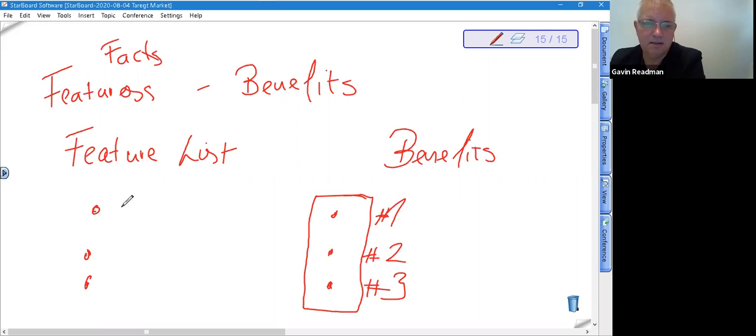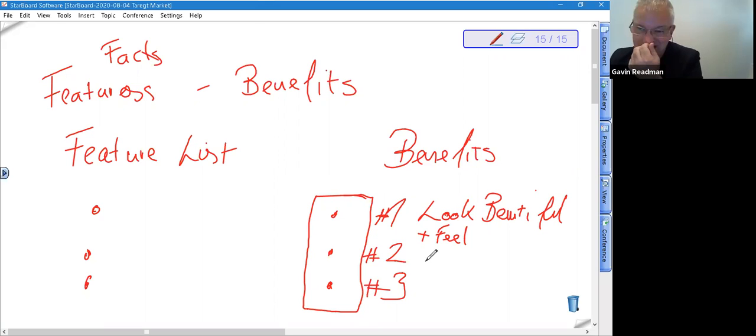Sure, exactly. Okay, so out of that, they look beautiful, or feel beautiful. Look and feel beautiful. That's the benefit. They're happy, yes.